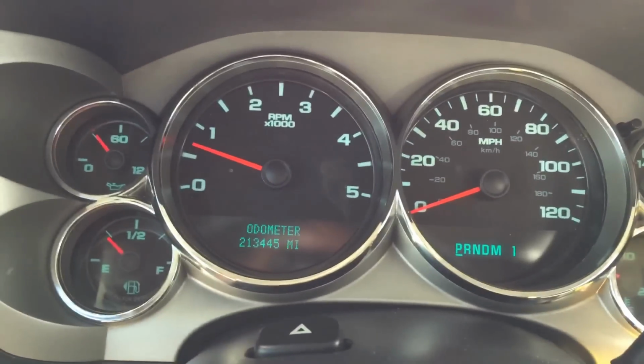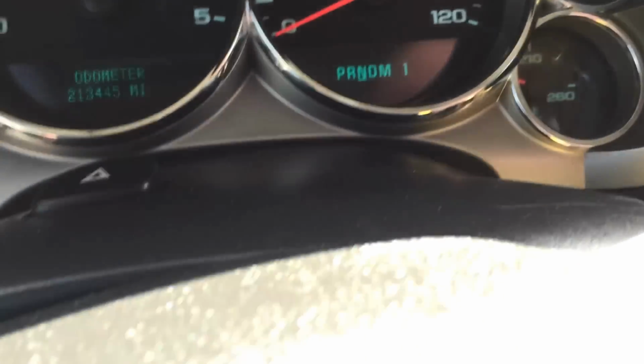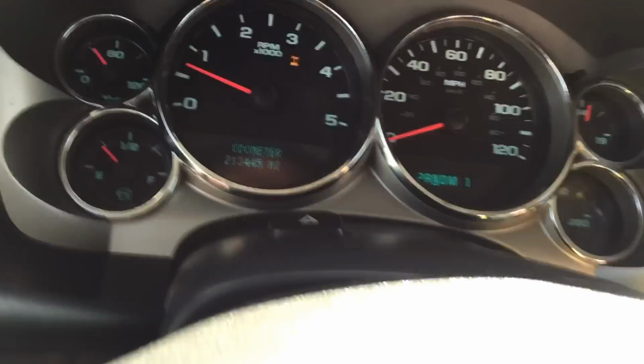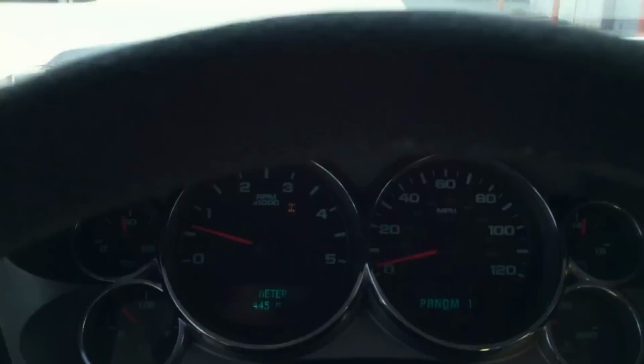There's tow on and off. All right, let me put it into neutral. Then we're going to put it into four-wheel drive. That's for low right there. We're all the way forward here. That's definitely for low. That's in drive, for low in reverse.